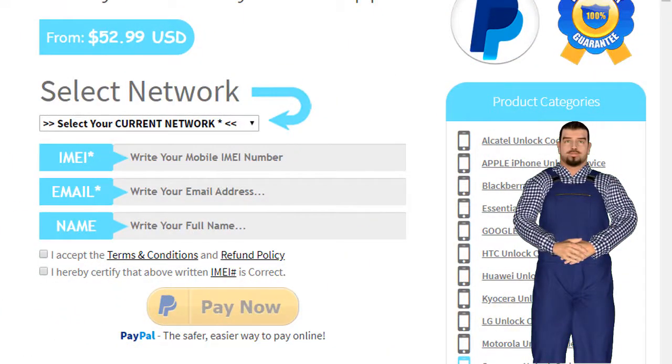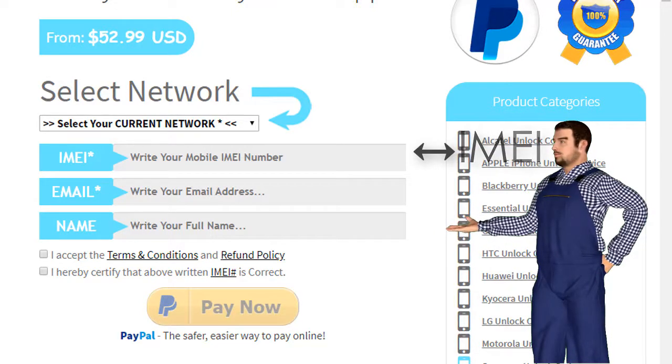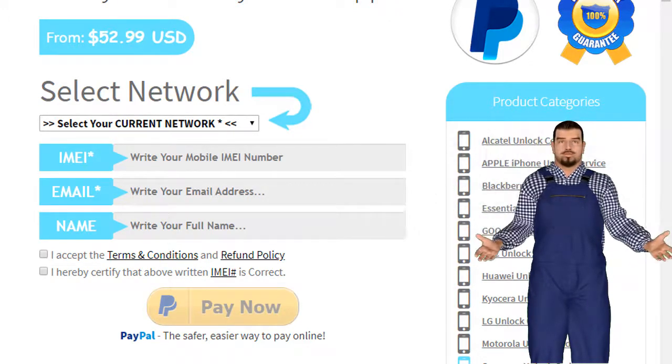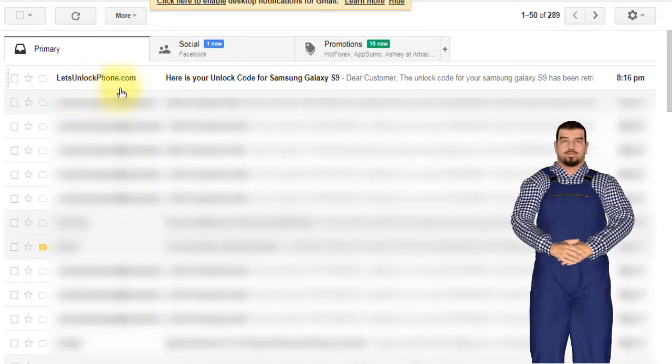There, first select your network, then write your IMEI number, your email address and your name and then go for purchase. Make sure all the details you have written are 100% correct. After the processing time we will send you an email with unlock code.